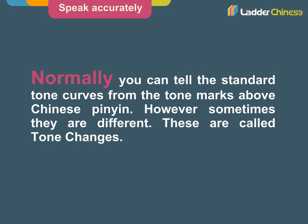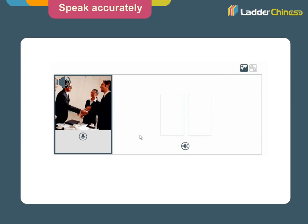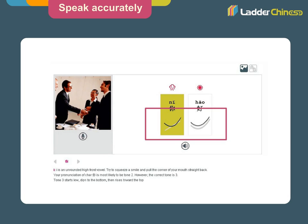Normally, you can tell the standard tone curves from the tone marks above Chinese pinyin. However, sometimes they are different. These are called tone changes. One of the most widely known examples is 你好, if learners speak as the tone marks show. 你好. When 2 consecutive characters are both in tone 3, you should pronounce the first character in tone 2.